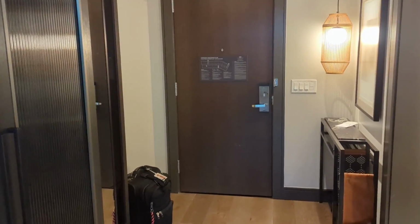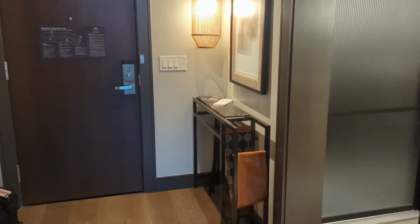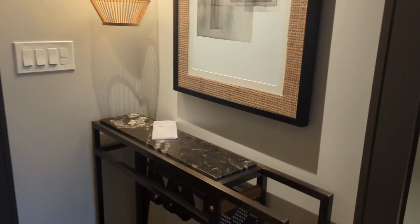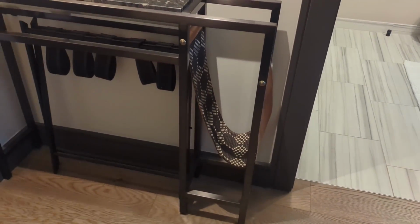Front door of this amazing room right here. We got this little corridor, vestibule, whatever you call this thing. I don't know. A counter for your keys. What's this for, your umbrella or shoes? I am not too sure.